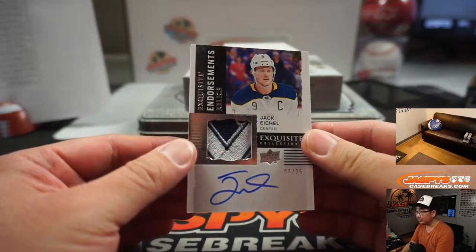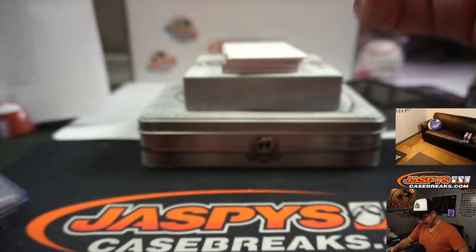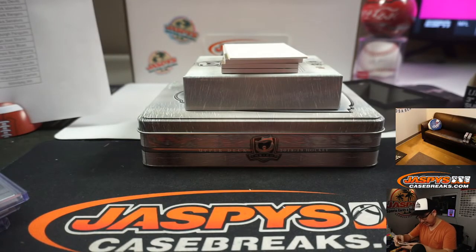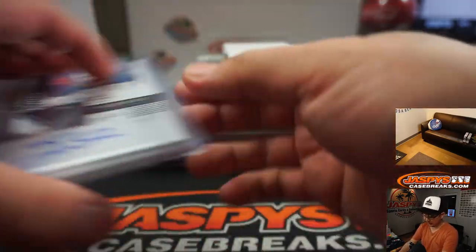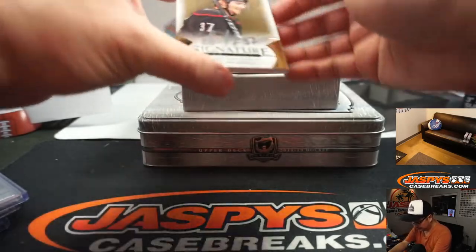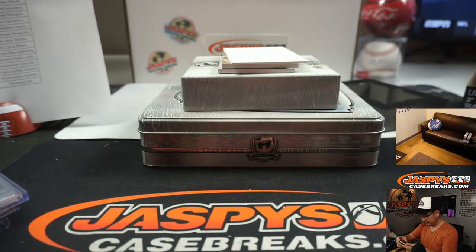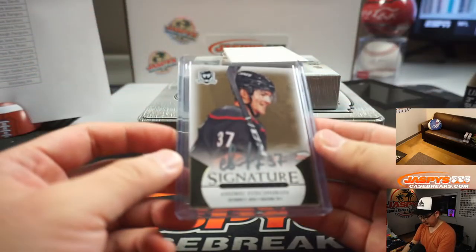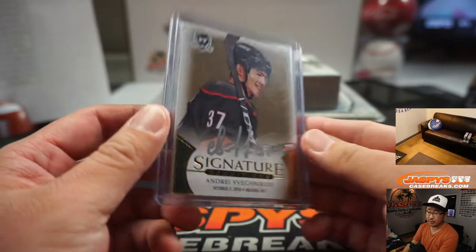We got Jack Eichel. Looks like the bottom of the Buffalo Sabres badge logo, maybe. Exquisite endorsement relics. 6 out of 25. Buffalo! Steve Birch. Buffalo Sabres. One of his last bought mojo teams strikes again. Silver signature. Andrei Svechnikov. And he is a Carolina Hurricane. Joey with the Hurricanes.